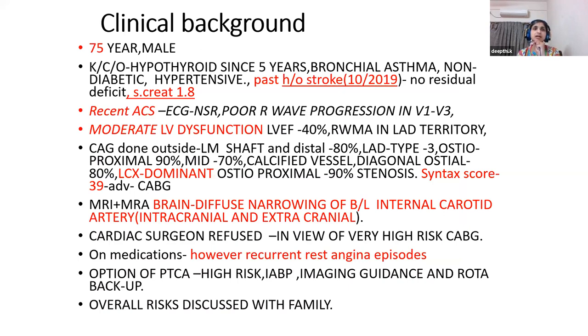Coming to my case, he's a 75-year-old gentleman, hypertensive, hypothyroid, asthmatic. He's non-diabetic. He had a past history of stroke 7 months prior to presentation with this ACS. And he has CKD with creatinine around 1.8, stage 3B. And he had a recent ACS and was admitted at an outside center.